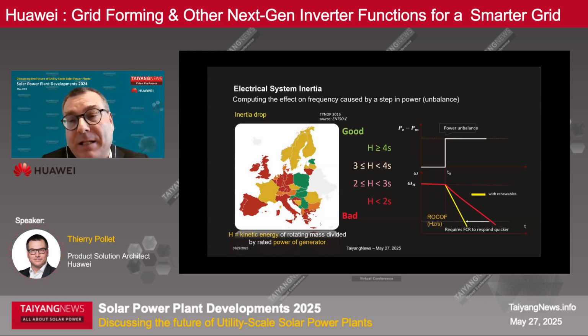And the consequence of that is that if you have a step in power unbalance, the grid's frequency is much more sensitive to this unbalance. And the frequency drops or increases very quickly. And that means that some additional measures have to be put in place in order to keep the grid at its nominal frequency. So this was one of the key triggers to start investigating how these inverter-based technologies like PV and batteries have to evolve in order to circumvent this behavior.